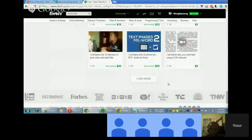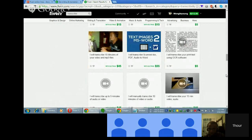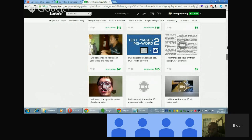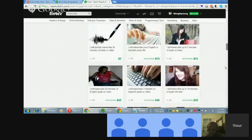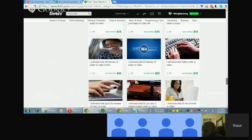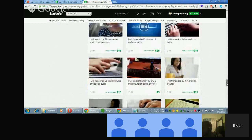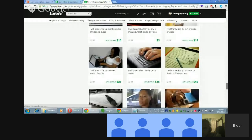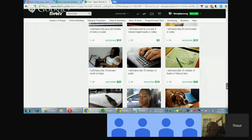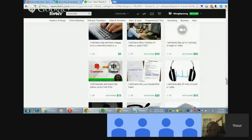Lots of Jamaicans in transcription, so big things are going right there. Wait, did I search for the right keyword? Oh, that's actually Sultania's transcription gig. Alright, so Jamaican here again. All over the place. I would recommend that if you're using your own picture for your gig, please make sure you're smiling.